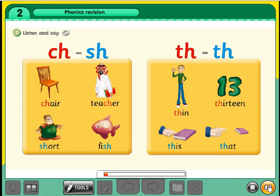Module 2. Phonics Revision. 1. Listen and say. Ch. Sh. Chair. Teacher. Short. Fish. Thin. 13. This. That.